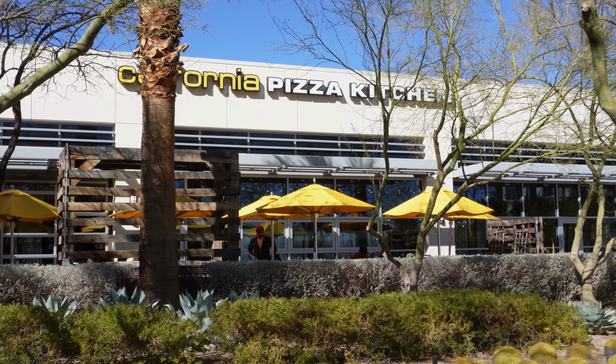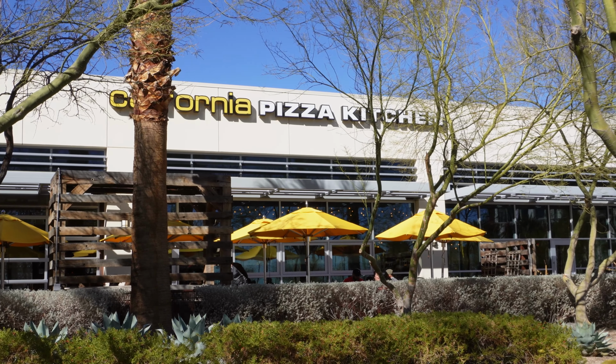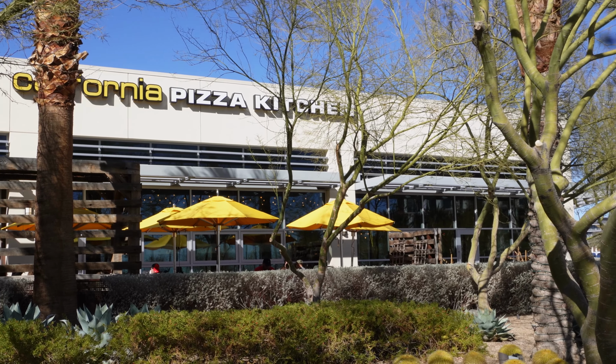Alright, so rounding off our first little corner here is the last restaurant, which is California Pizza Kitchen, which we've never ate at. It's California Pizza Kitchen, not Grill. Kitchen, same thing.